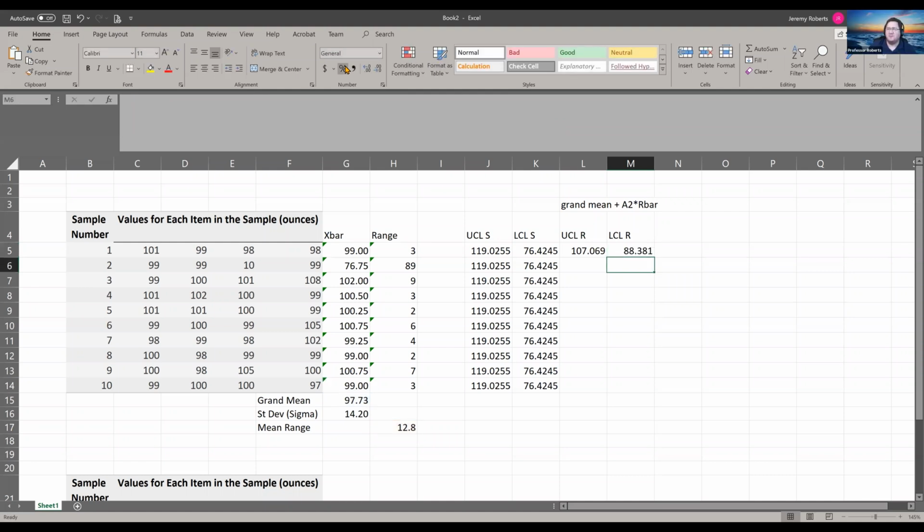Did you have a question, Marky? What is the R bar? The R bar is the mean range. Okay, thank you. You're welcome. So when you hear bar, it means mean, and the grand mean you can think of as two lines above, the double bar.